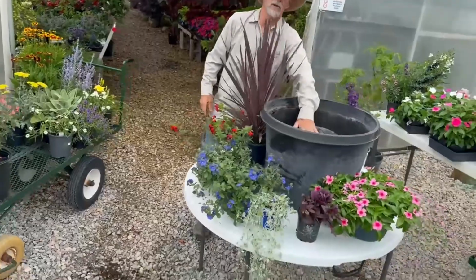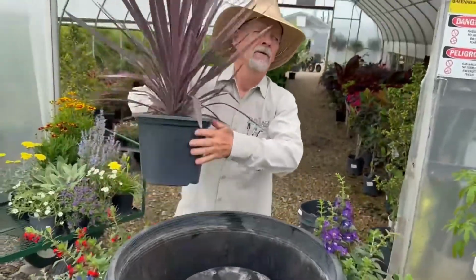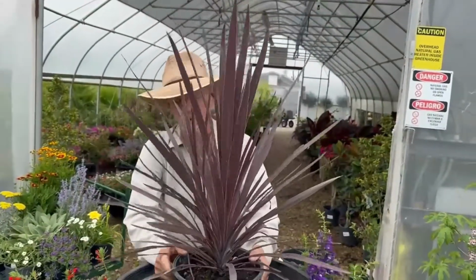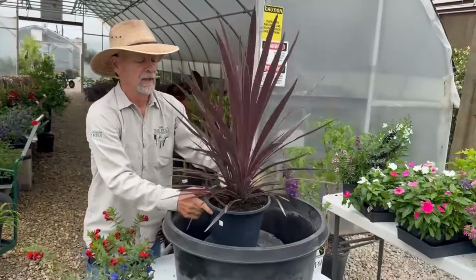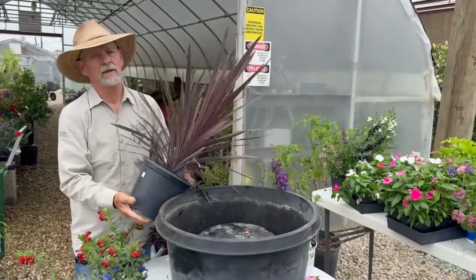So what you do when you're planting it, you put your soil up to the right level for your biggest item. You get him situated in there, and then you plant the others around. Of course, now I'll tell you a trick that I use.